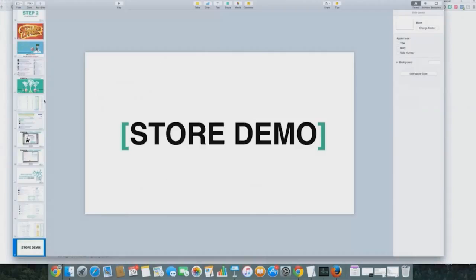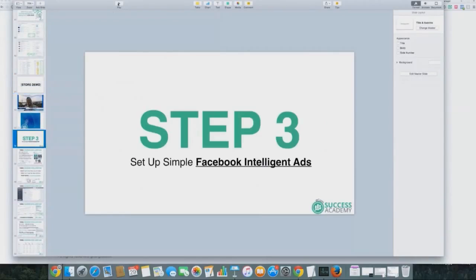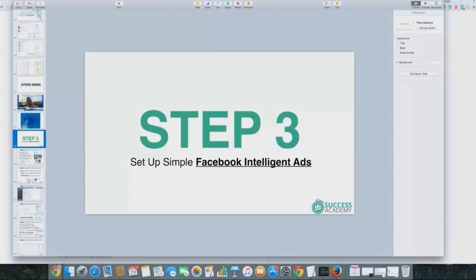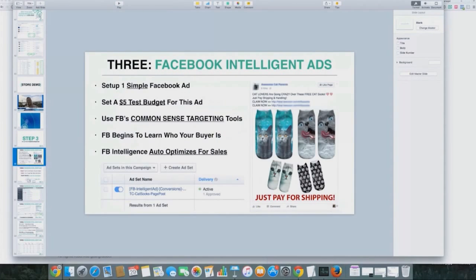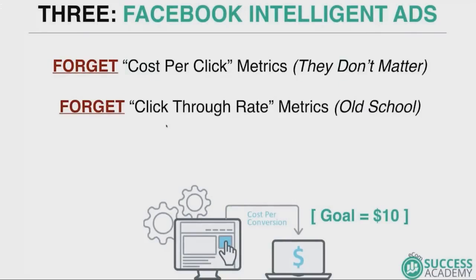Now, the next thing that we're going to discuss are these Facebook intelligent ads, okay? Now, Facebook intelligent ads are really cool. These ads literally do all of the targeting for you, okay? They literally will target themselves for you, but you have to set them up right, okay? I'm going to skip to the main slide I want you to see, and that is coming in and skipping over cost per click, skipping over click-through rates. Those two things do not matter.